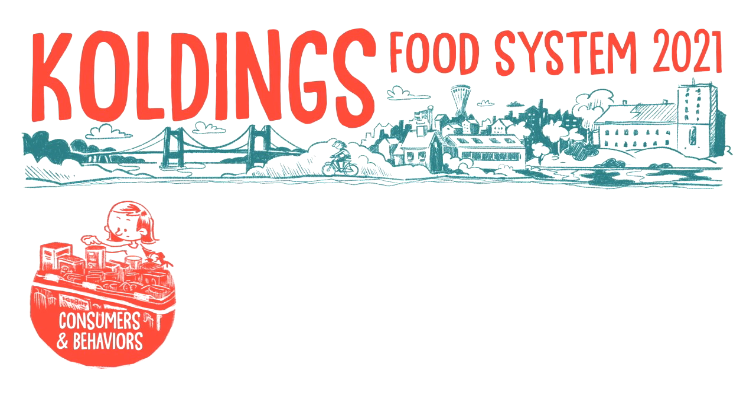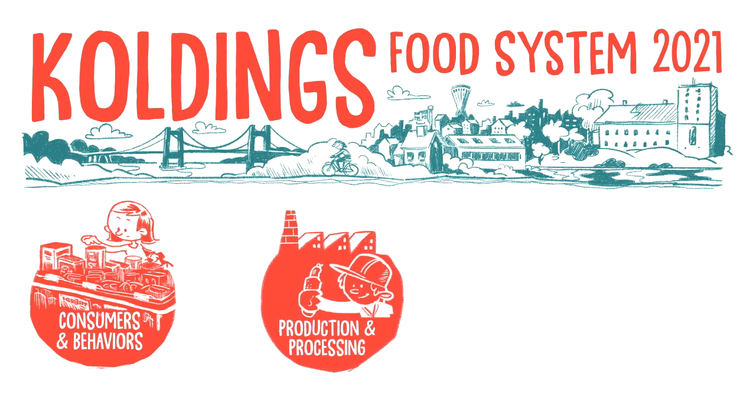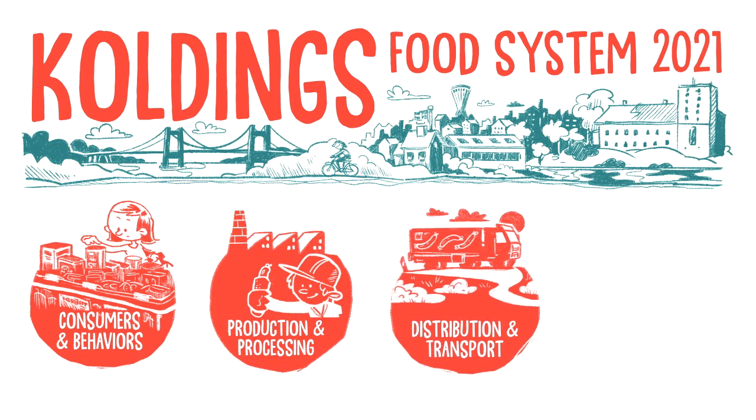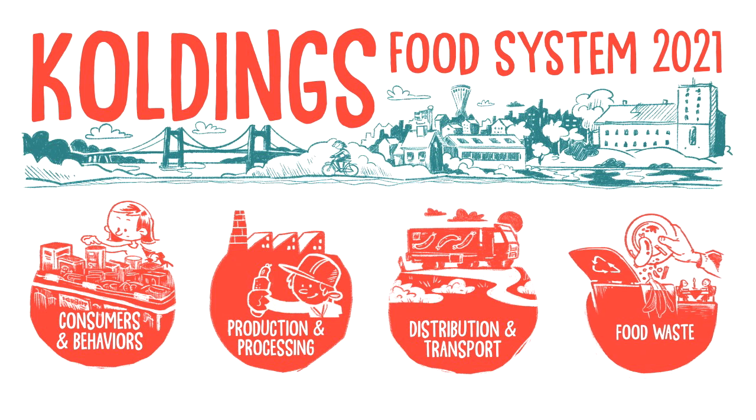in Kolding. The food system covers the entire value chain, from farm to fork, from cultivation and food production, distribution in the supermarkets, and on food markets to the consumption, where it is finally served on the plate and eaten.